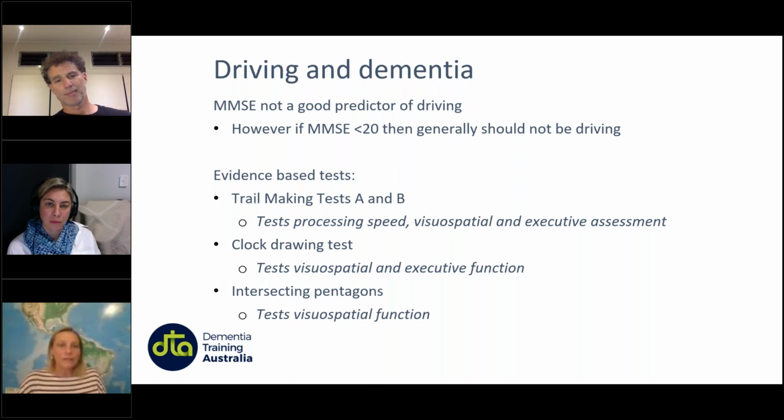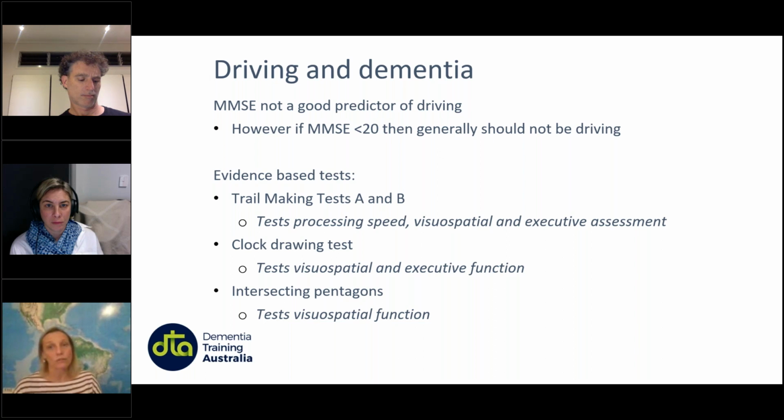If you have concerns, then your options would include a referral to getting an OT driving assessment, and or a referral to a geriatrician for an opinion on fitness to drive. Often the geriatrician might refer for an OT driving assessment. And the OT assessments can be useful not only in helping discern whether someone is or isn't fit to drive, but potentially they may be able to assist in some sort of rehabilitation therapies to help the person continue driving for a period of time.